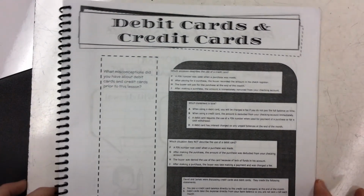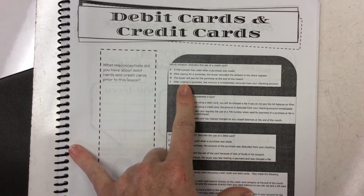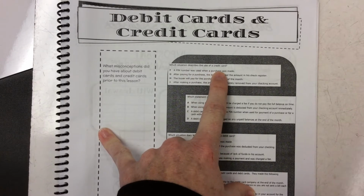All right, next page. Okay. So now we're going to go over some questions with the difference between the two and which statements are true between debit and credit cards. Okay, so right here, which situation describes the use of a credit card?